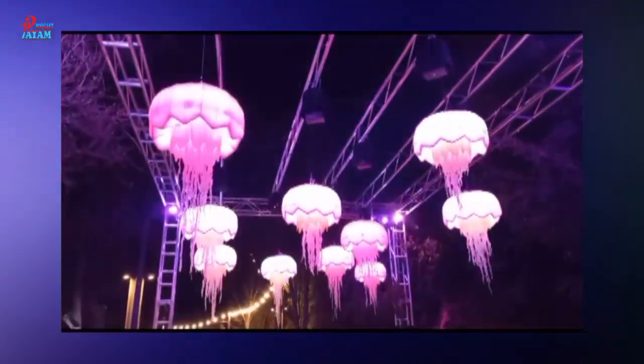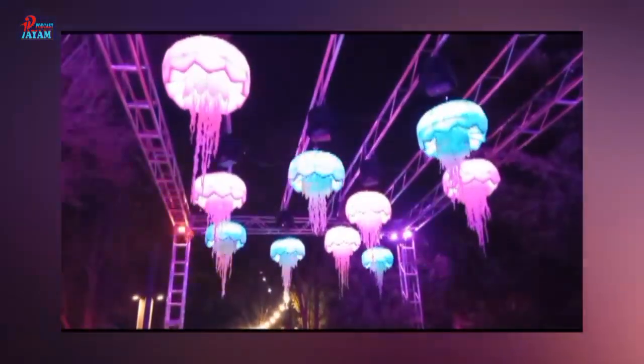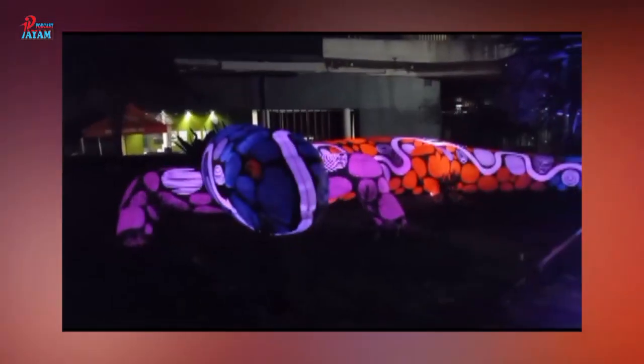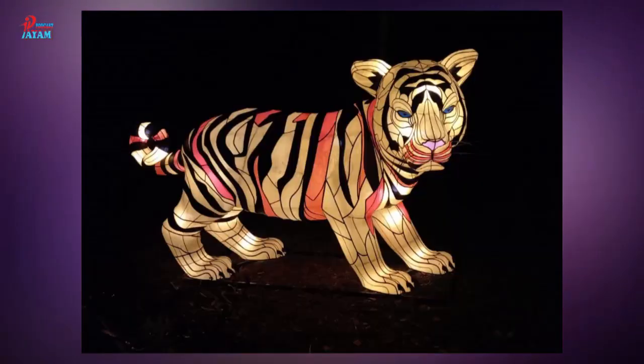We were enthralled by the diverse array of stunning light designs, which included captivating depictions of big tigers, dragons, fishes, jellyfishes, and adorable leopard chicks.